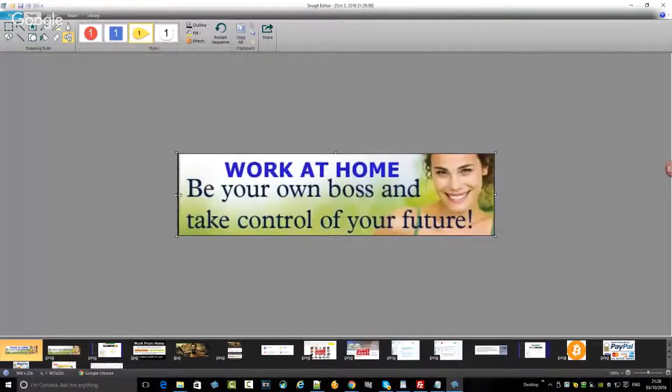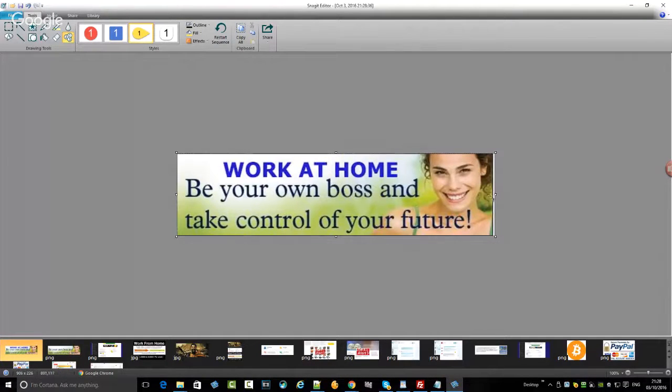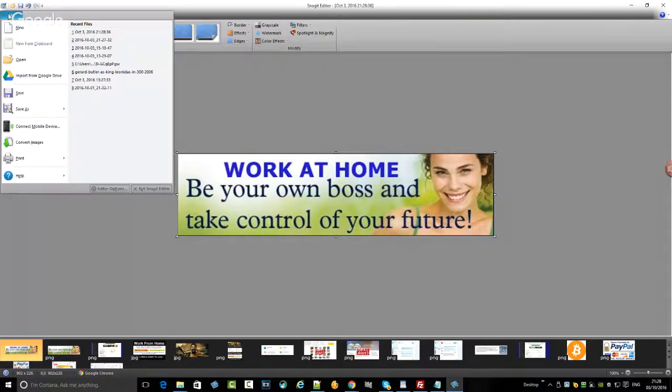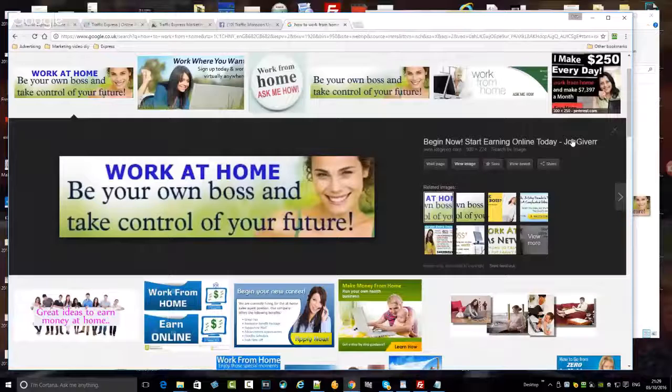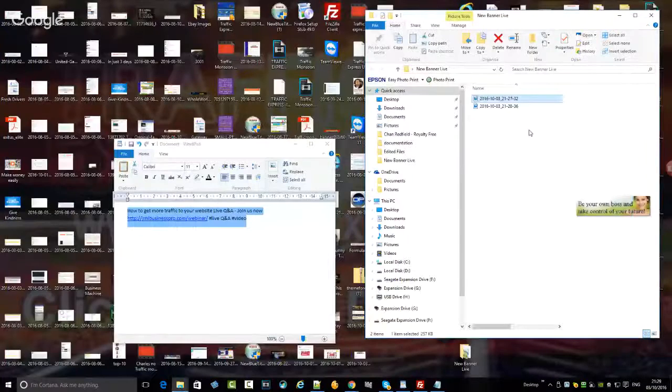Okay, resize it. Okay, just do this here quick. Usually I take a little more time to do this. I usually create my own images, by the way. But let's go to desktop, new banners live. Okay, open and save that. Okay, so now I have two images. I now have two images on this file here.